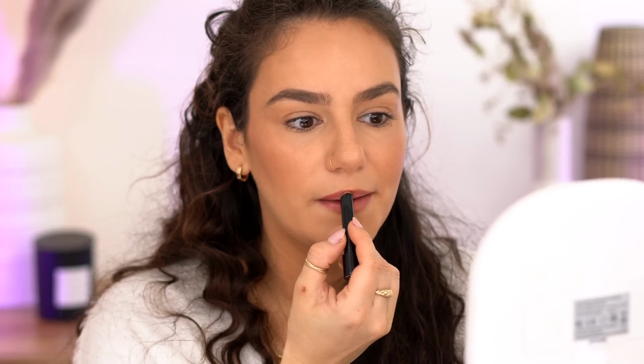So I'm taking the color Spice and kind of going all over. And see how that one has more of that cooler, more brownie undertone rather than pink. I feel like they kind of clash.